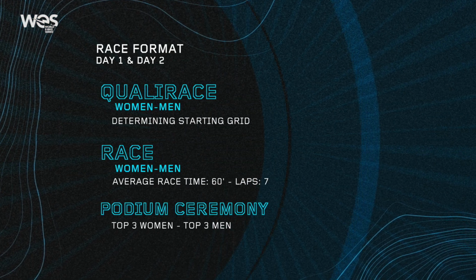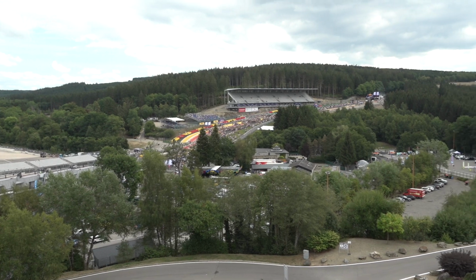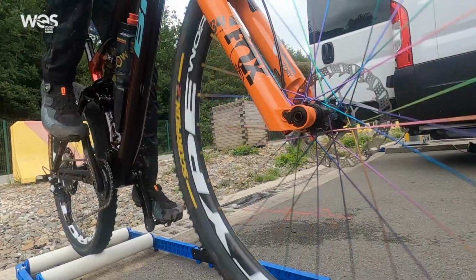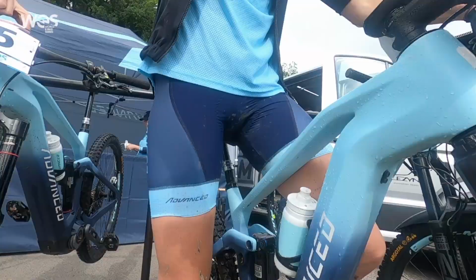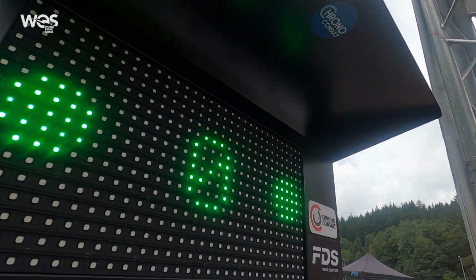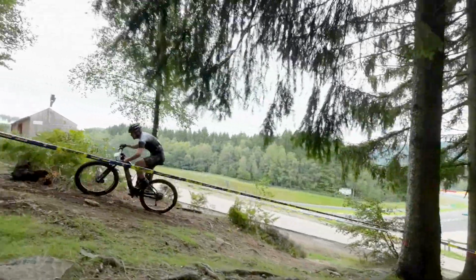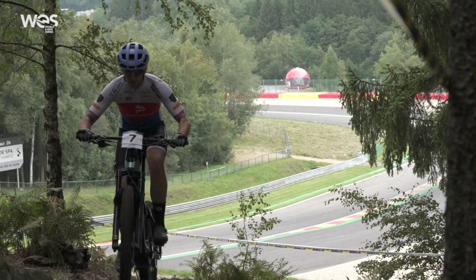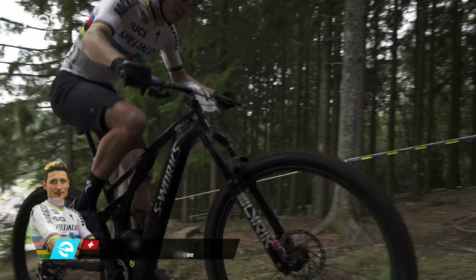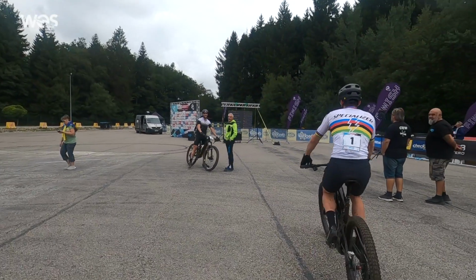Here's the format for day 1 and day 2, qualification, then the race, and of course our podium ceremony. The riders ready for qualification race number 1. Warming up on the rollers just to get those legs going before a big effort is required. Sophia Wiedenroth there in the German champions colours. All important to get all your effort out in qualification because that decides where you start on the grid. Pole position for Raspini, Joris Reef for the men. The best time for Joris Reef, 9 minutes and 44 seconds.